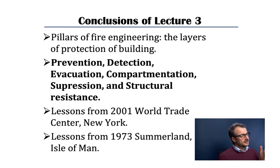What we have learned in lecture 3 is that there are these pillars of fire engineering that at least can be condensed into 6 elements. These are the layers of fire protection. The 6 of them are prevention, the single most important one, followed by detection, followed by evacuation, followed by compartmentation, suppression, and structural resistance. And we saw how these layers were being breached or not in 2 case studies, the World Trade Center in September 11, 2001, and 1973 Summerland in the Isle of Man.